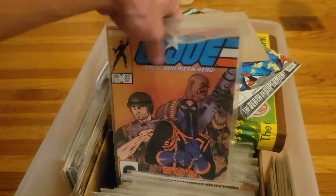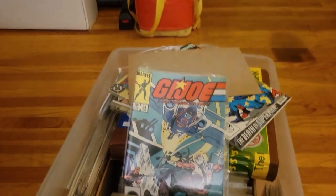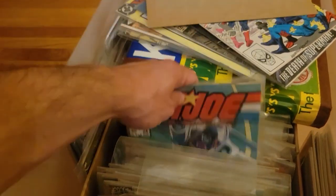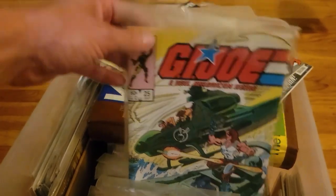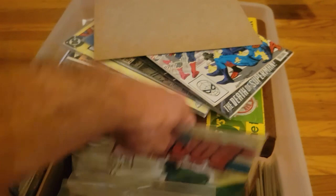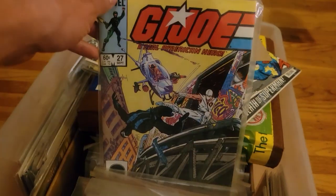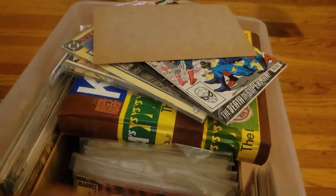That's a sick cover. Because I like collecting G.I. Joe, the Marvel G.I. Joe. I tried collecting the IDW stuff and I don't know, it's not for me. I never really got into reading it. I just like collecting the Marvel run because it was nostalgic, of course. I'm more of a Marvel guy. So anything that I don't have out of these, I will definitely be keeping.